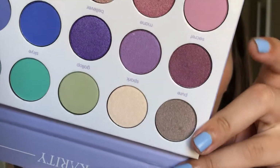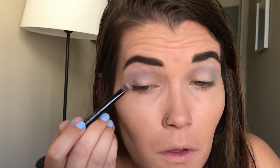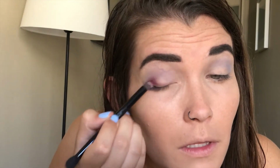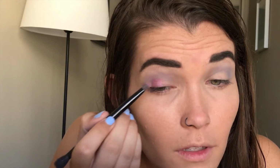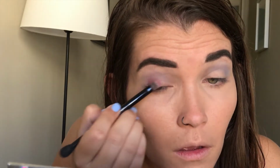Okay, so I'm feeling a halo type look. Crazy, I know. But I really want to use this shade Secret right here, which is a purple, but it's pretty deep, almost like a plum, definitely shimmery. And we haven't used any shimmer shades yet, so let's see how this goes. It doesn't have a crazy amount of pigment right off the bat, but it builds on top of itself really well.